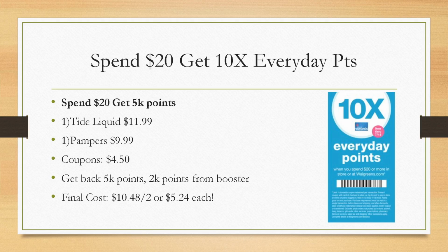I just don't know the exact math. So what you can do is use the booster with that deal that I just showed you for the spend 20, get 5,000 points. So again, get one large Tide liquid for $11.99 and one Pampers for $9.99. The coupons were equaling $4.50.